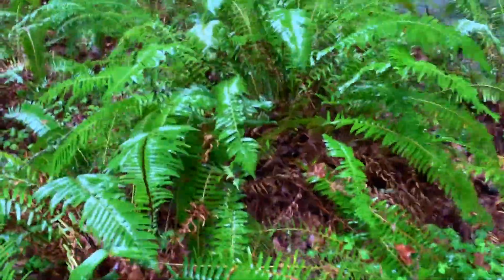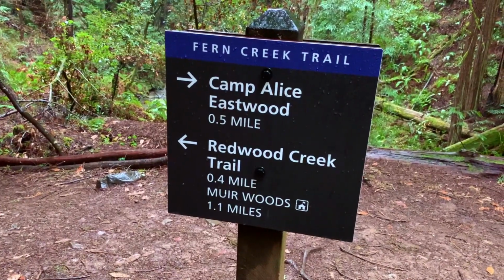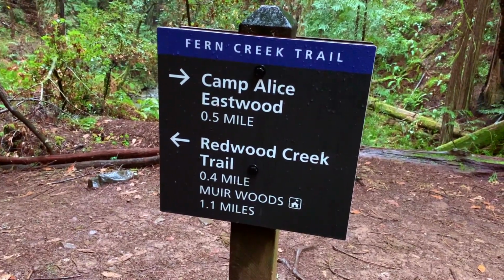Once you get down here to the creek on the valley floor, you are going to join up with Fern Creek Trail, and it's so named because of all the lush ferns right here on the creek side. You're going to turn left and proceed down Redwood Creek Trail.